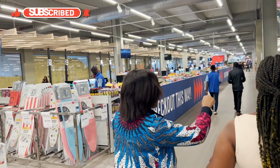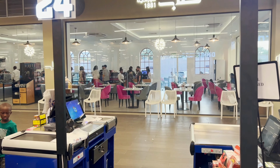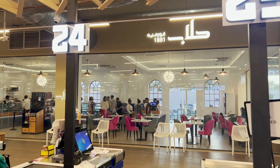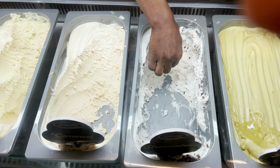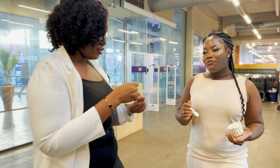Oh, the new Melcom is really beautiful, spacious and all. Going to have ice cream. The Lebanese ice cream. Want to taste this one? Oh, it's gone.